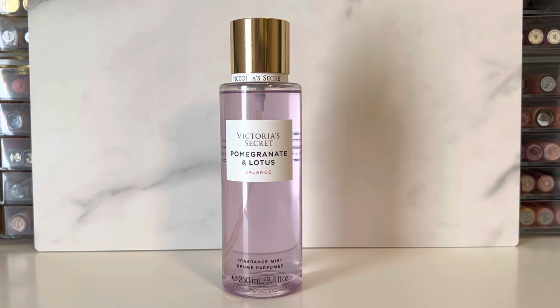And I think that balance is a nice way to describe this scent. I feel like the scent could be very invigorating and kind of bring a lot of focus. So overall, this is one of the ones that I would say is on my list of favorites. So I am interested in picking up some of the other products with this scent.